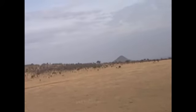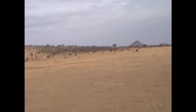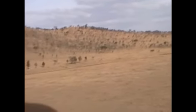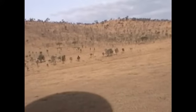Losing their environment as well. Here in Serengeti, that's not such a problem because they've got a big environment. But other parts of Africa.